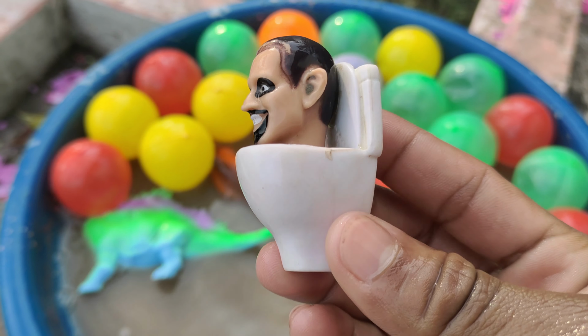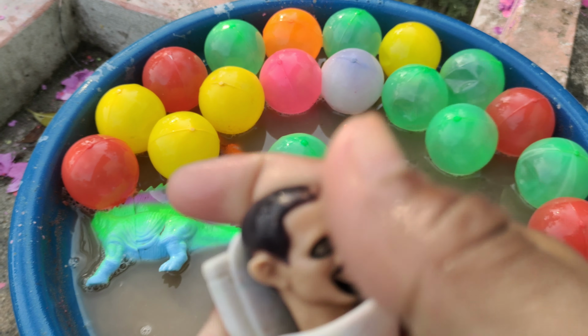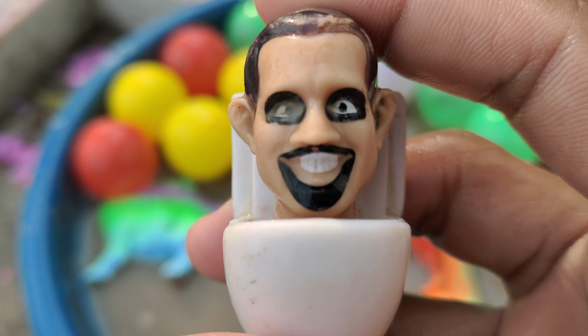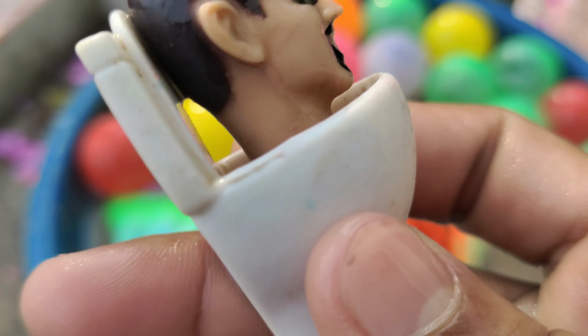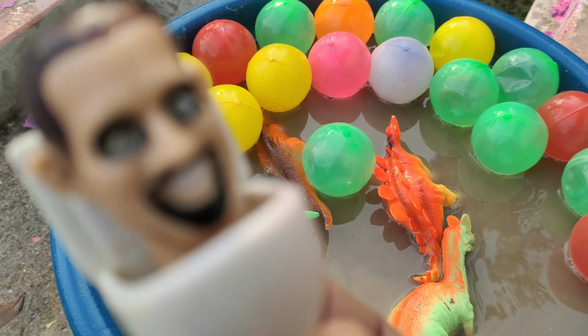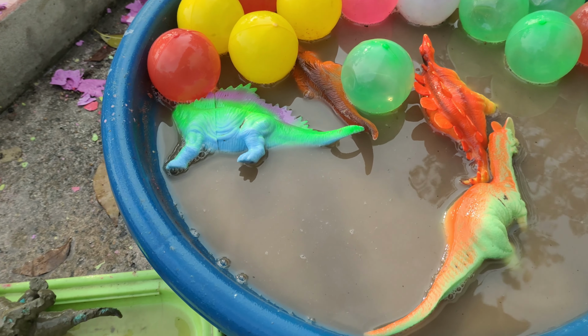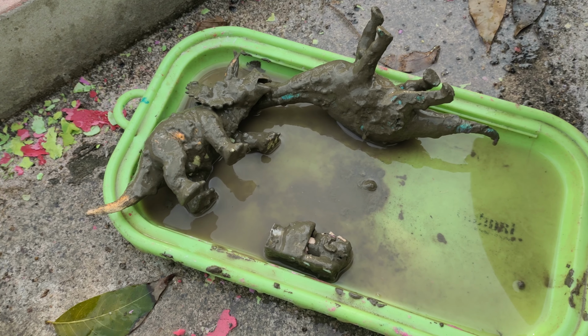This is Skibidi Dub Dub's toilet and black color here. This is Skibidi Dub Dub's toilet and black color eyes. Oh no! Younger Skibidi Dub Dub's toilet. Killed now. Wow. Very very nice. This is amazing.